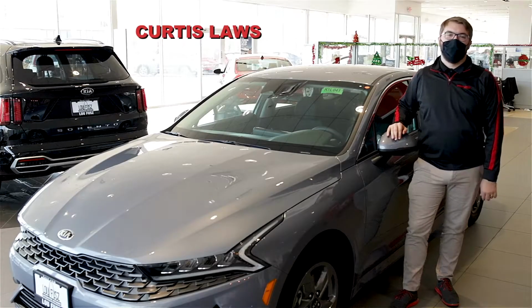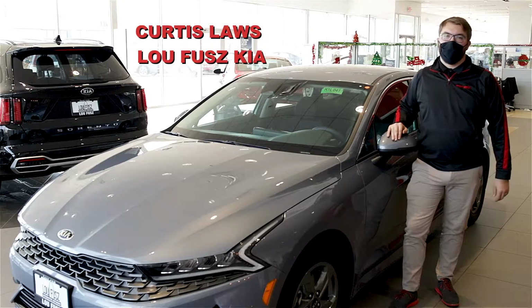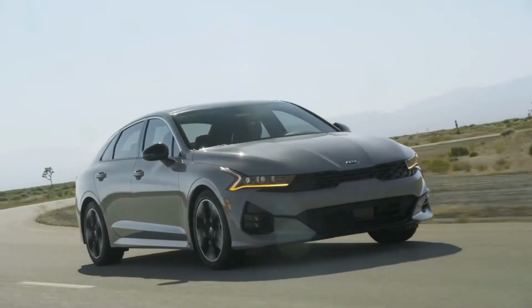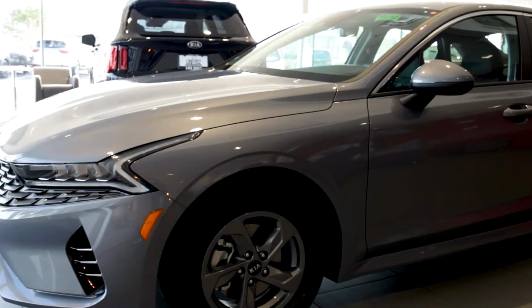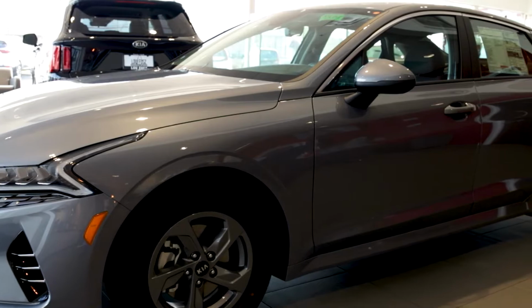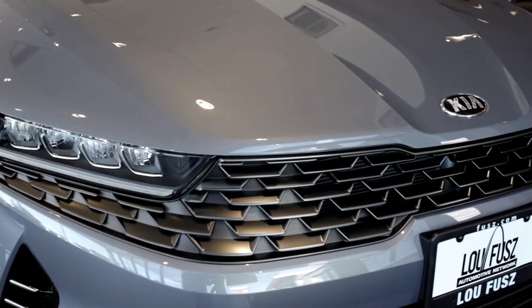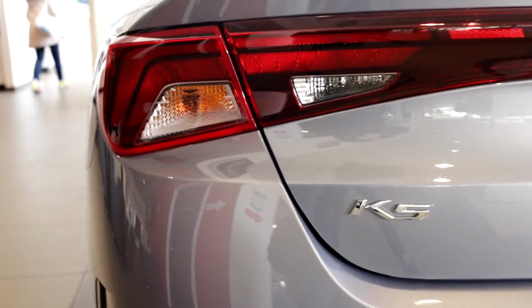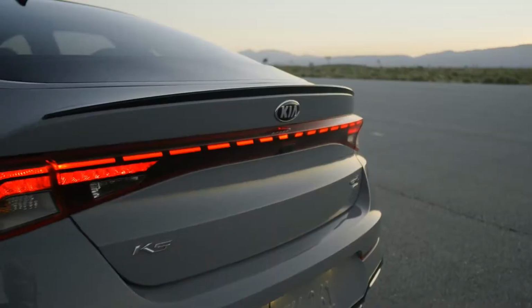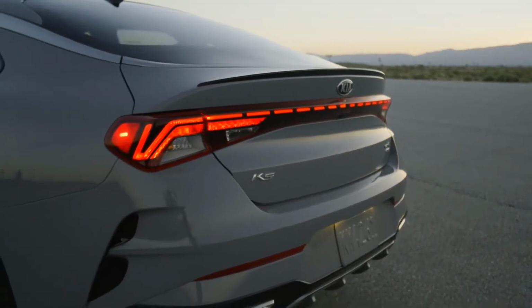My name's Curtis. I'm one of the sales associates over here at Lou Fusz Kia, and I'm here to show off the brand new Kia K5, which is now kind of taking the Optima's place in our line. But we're really excited about this because it is a full redesign, including the front and the back end. They've put a new spin on the Tiger Nose grille, which really looks great. And then on the back end, they've got the fastback trunk and something called heartbeat sensor lights, which look really nice, especially while driving at night.